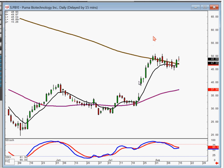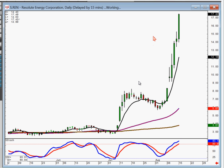Same scenario is why we recommended REN last week. Because notice what it did when it broke out with this little Morningstar signal. Then there's your bullish doji sandwich in the breakout area. This is what we're looking for, is when it's breaking out with signals. You've got high probability, high profit trade setups. That happened in REN.